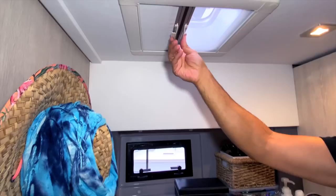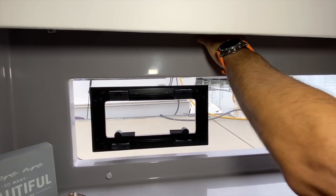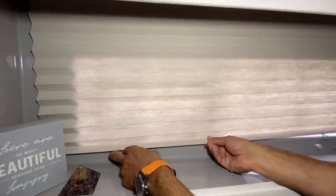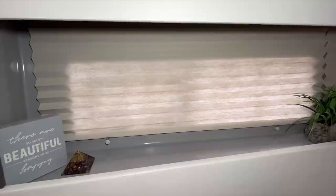So you have the snaps up here. You undo these. Again, this just accordions down. They have these little rubbery, stretchy attachments that just go onto there and hold it nicely in place. And that's that. Pretty simple.